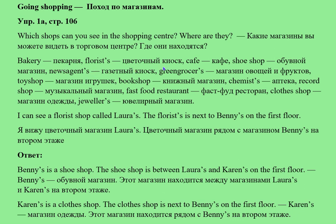Bakery. Florists. Cafe. Shoe shop. Newsagents. Greengrocers. Toy shop. Bookshop. Chemists. Record shop. Fast food restaurant. Clothes shop. Jewelers.